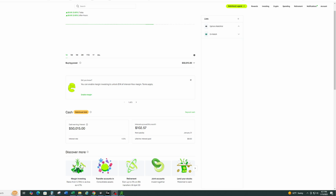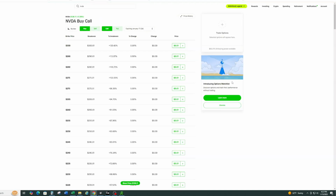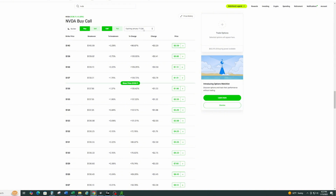All right, so the first thing I'm going to show you today is we're going to pull up NVIDIA. So we'll go here, type it in here at the top. And then down here towards the right, you're going to see a button that says Trade NVIDIA Options. And now, up here at the top, you can pick any date you want. I typically go for weekly options, which in this case is actually only 2 days away.